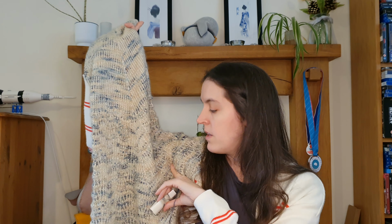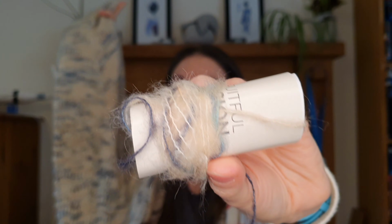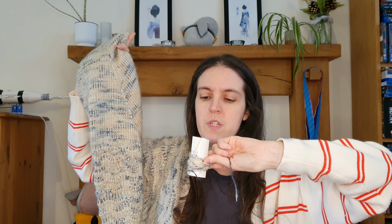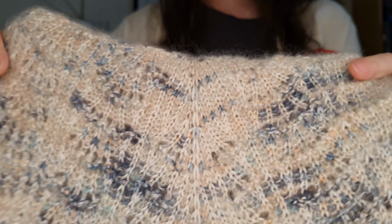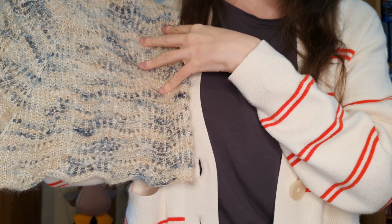And then the other fibre used in there is this one. I didn't have a lot left of this one, which was crazy. It was a very close call on that one. And this was the Surrey Alpaca Silk blend. And yeah, oh my gosh, it's beautiful. It is really nice and fuzzy. The pattern just works so well. It's just very, very delicate.